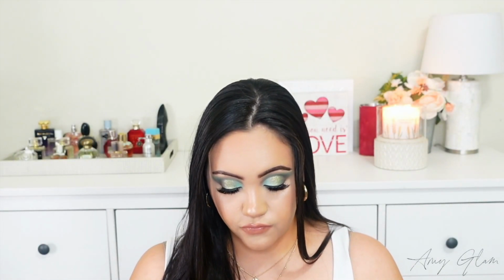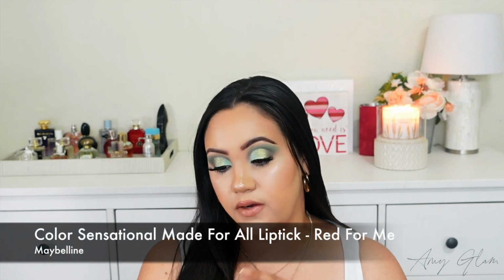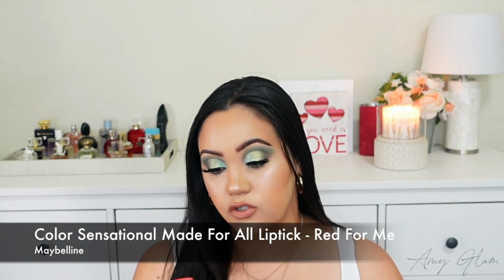Next, I got a few lip products. So I got two lipsticks. One is from Maybelline, and this one I used in my Christmas makeup look. And this one is Red For Me, number 382. This is the, I guess, rouge lipstick.